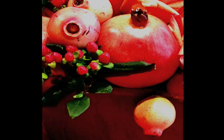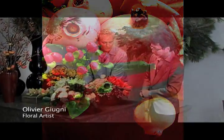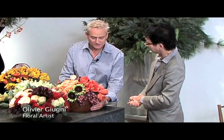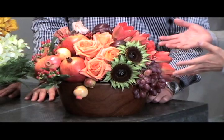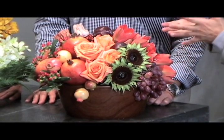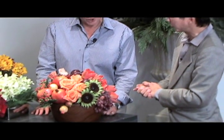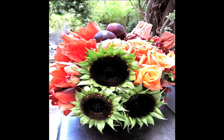So that piece is made with pomegranate and amaryllis. Those are the amaryllis, peach, the first one of the season, actually. Would you say this would be a good centerpiece for the living room, dining room, or breakfast room? I would say it's more for a dining room table. Or for a tea table.